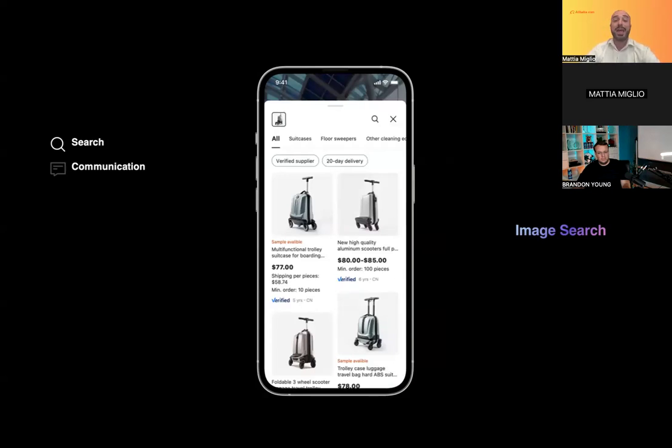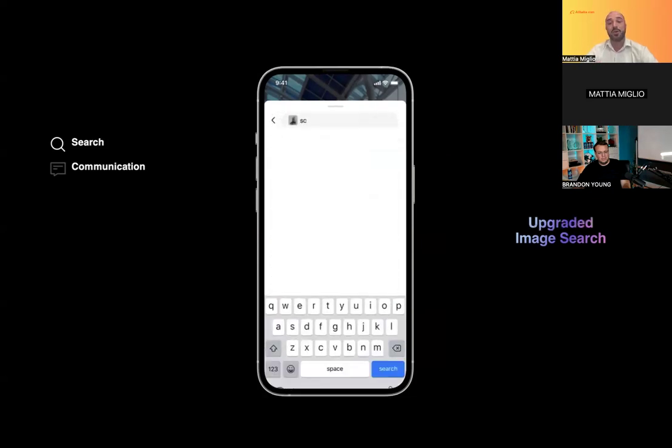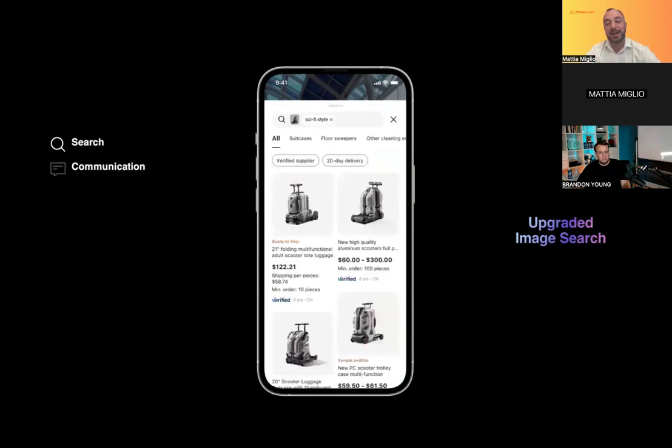And thanks to AI, now you can customize the image and you can have an image search that is upgraded. So you can ask our AI tool for specifics on this image, and our search engine will create search results based on the new specs that you have introduced. So what we call is an upgraded image search.